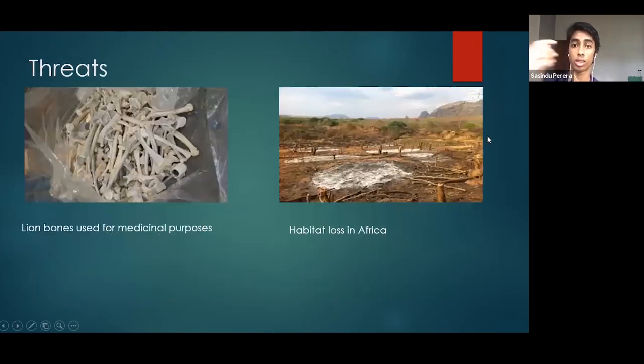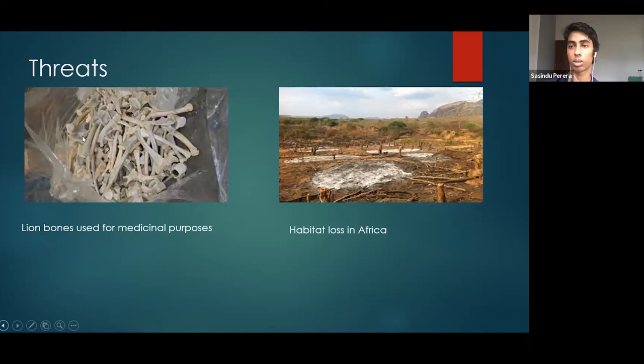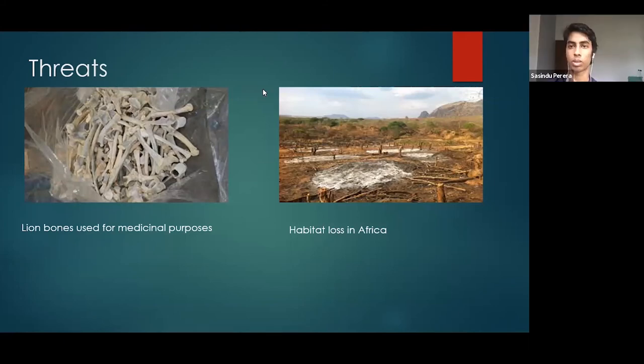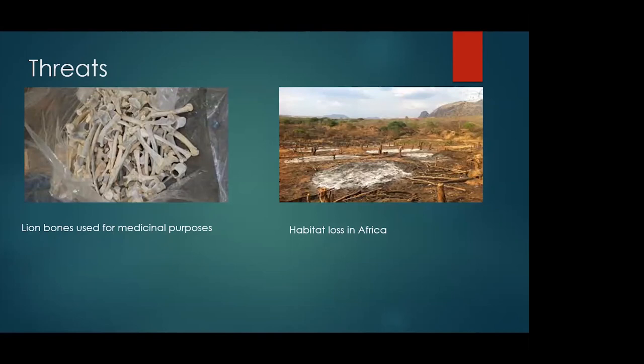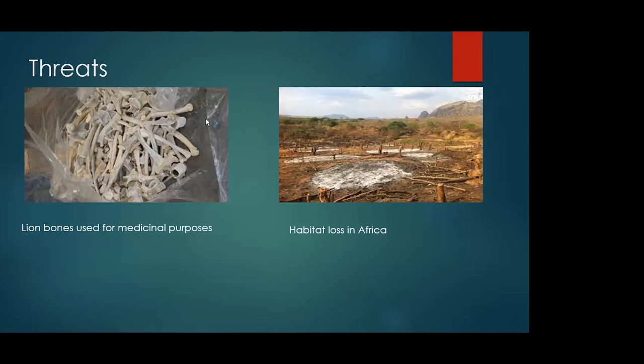And again, you can see lion bones that are used for medicinal purposes. Also habitat loss in Africa. Why do they need lion bones for medicinal purposes? I think to make the medicine money. What do they take from the lion bones? That I'm not really sure, Mali. Okay. Sorry.